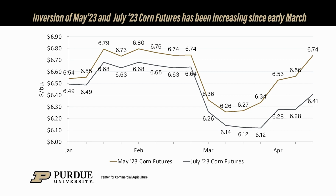So again, for the bulk of the 2023 calendar year, that inversion has been about 10 cents, meaning there's been a 10-cent premium to the May contract relative to the July 23 contract. However, as we've gotten closer to where we are today, going back to about the second week of March, that inversion has started to increase, right?